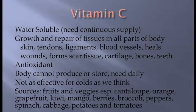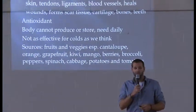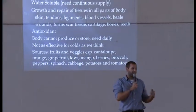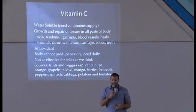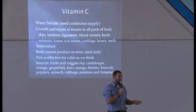Vitamin C is water soluble, which means you need a continuous supply. You ingest vitamin C, you have a lot of water in your body, you're drinking a lot of water, it gets dissolved, it gets broken up, and it passes through quickly. So you need a constant feeding of the vitamin C. I'm sure you've seen the commercials. A glass of orange juice a day gives you 100% of the vitamin C you need.